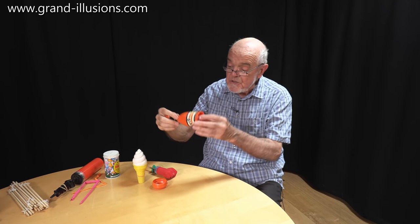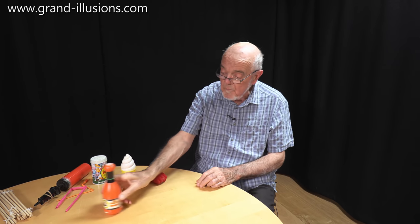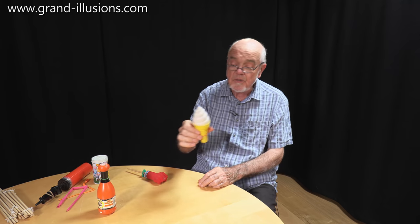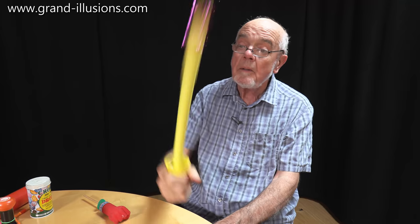And I've got three different versions of it. That one, which I picked up in Tokyo, was a baseball. This one is an ice cream. I've had ones that pop up, but this one doesn't pop up. They said you have to pop it up like that to make it work.